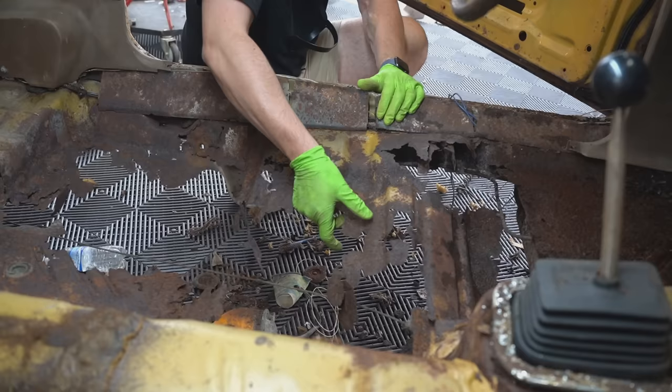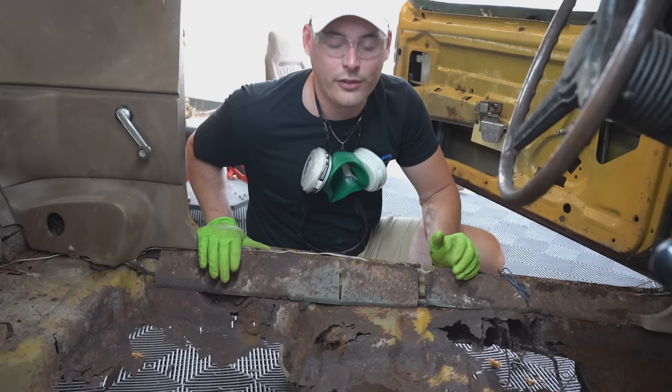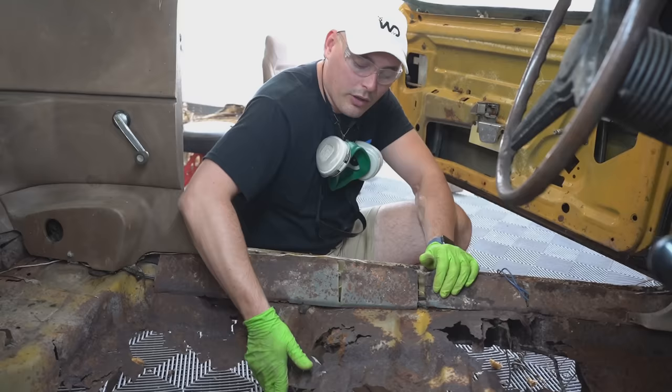This is just a big rusty piece of metal that we need to remove from the car. Realistically, the whole entire floor pan of this car needs to be removed. But for the sake of the video, and just making this car a little bit more presentable to whoever ends up buying it for parts, we're gonna go ahead and just cut this piece. That way we can clear up this whole mess that's going on back here.